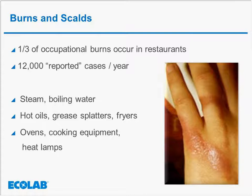Scalds from hot water are also very frequent in industry, and third-degree burns occur almost instantaneously if water reaches boiling or simmering temperatures between 185 degrees to 212 degrees Fahrenheit, which of course is boiling. By comparison, hot beverages served in restaurants are between 160 and 180 degrees Fahrenheit. These burns and scald type of injuries can be reduced with some simple strategies.